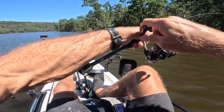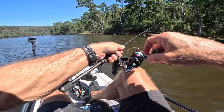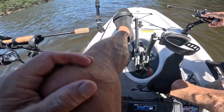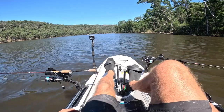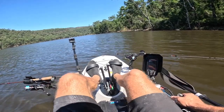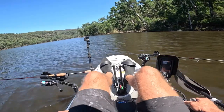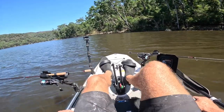And that is a strike, but he hasn't hit the bait. He's missed the hooks. And there you go. That's why I do it. You never know what's ready to hammer it. You do cover a lot more water trolling, but arguably I'd much prefer to cast, especially surface poppers, any day.